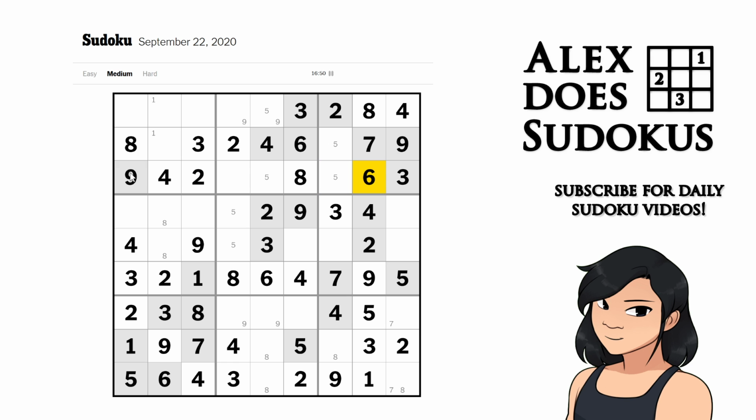And that 6 also locks a pair of 6s over there because of these 2 6s. And that 6 over here. And in fact, this 6 locks a pair of 6s over there. And they act as a pointed pair looking this way. So it locks a pair of 6s over there as well. Not super useful just yet, though.